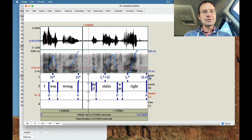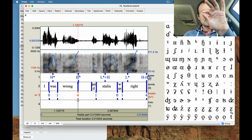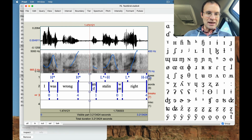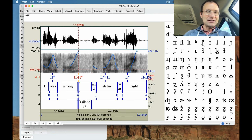I was wrong, and Stalin was right. Then you would put a 3 break here and just an H phrase accent. But I hear it kind of completely stopping and then taking a break here. So how much silence do we have really? If we can get all these things lined up, this whole bit here is just silence like that. And that's about 409 milliseconds long. That's a fairly long stretch of silence for regular speech. So I'm going to put H% here if I can, and line that up with a 4 break.